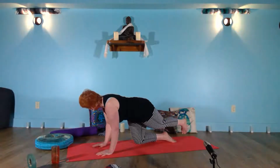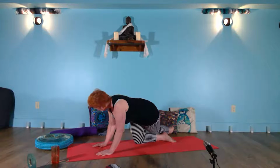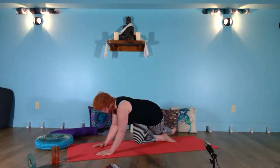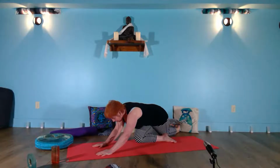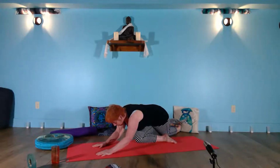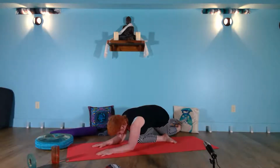Swing your left leg over the right, and then glide the top of the foot as far back as you can. I'm going to find a little crashing effect onto the pillows. Drawing the left hip, front hip, toward the right heel. You might draw back to your forearms, or maybe your forehead is on the mat. We're working an opening all along the outer right cheek and thigh. Hopefully you're feeling that. I definitely am.